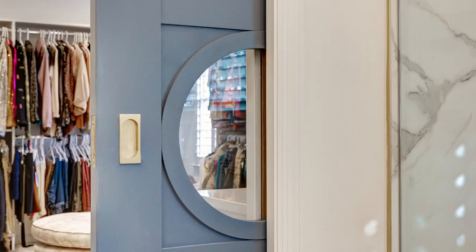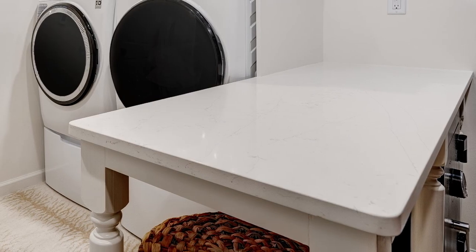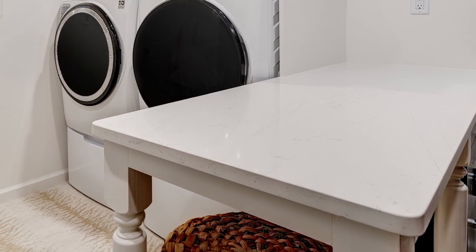An adjacent bedroom was enclosed from the hallway and a new opening added off the bathroom to create a second primary suite closet. The original closet was partially removed to make room for a new laundry area. Quartz countertops adorn the custom folding station for a complete space to get ready from start to finish.